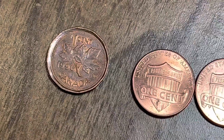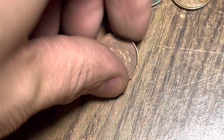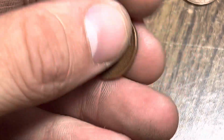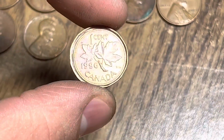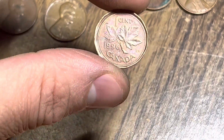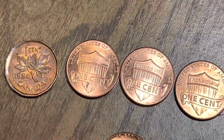Down here we've got the errors. This one I think is probably going to be a misaligned die on this Canadian 1996. Probably not worth anything. I know the misaligned dies don't have much value, but this one was pretty significant. I've never seen a Canadian penny like that, so I'm going to hold on to it.